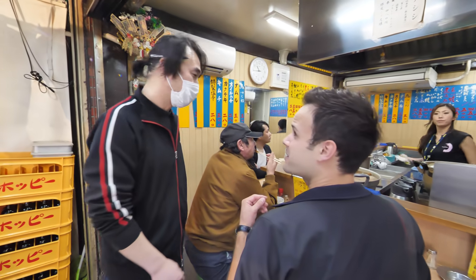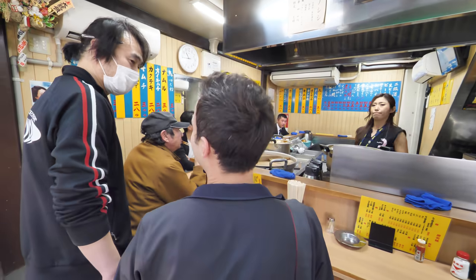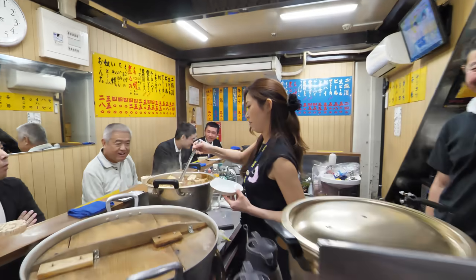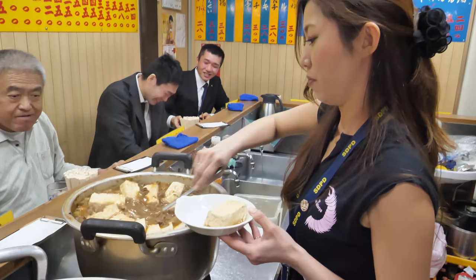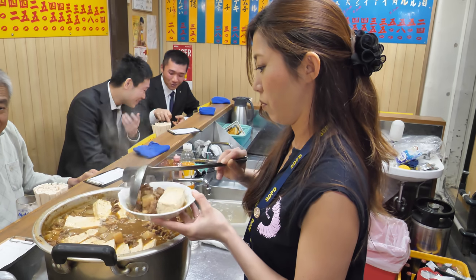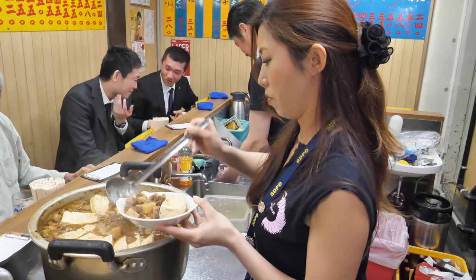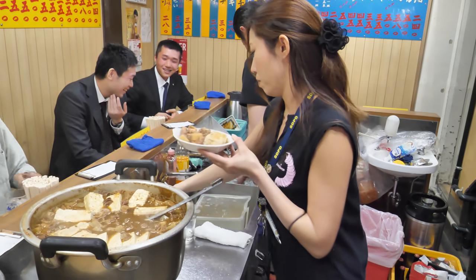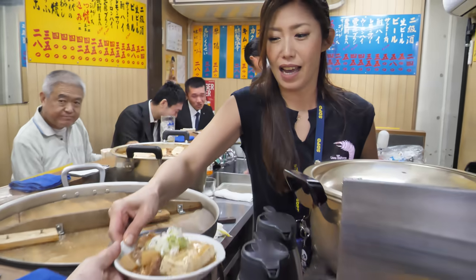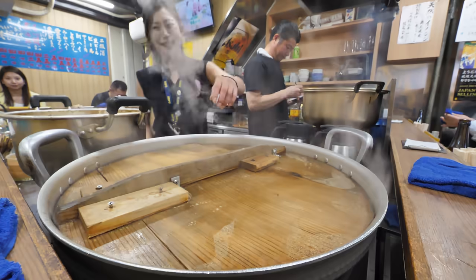Iko osusume? Iko osusume. And yakitori. Yakitori osusume. So we're gonna get iko, economy. So that back there, oh look at that. That is organ and tofu stew, I believe. Wow. Beautiful. Looks amazing. So we're gonna get that and some yakitori. Arigato. And negi greens. Yeah, with negi greens on top.